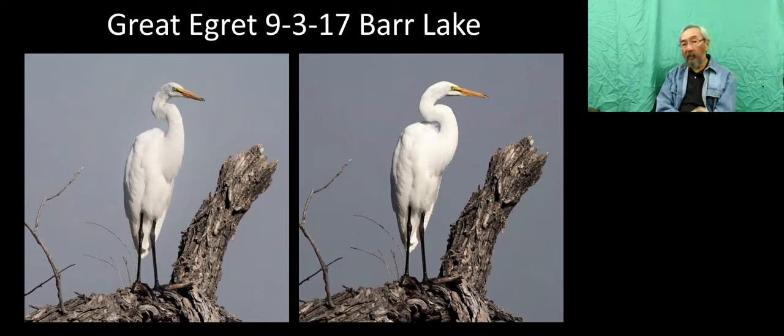And the other nice thing to know about the great egret is that it's just a little bit smaller than the great blue heron. In fact, I have never seen one, but it is known that the great blue heron has a white morph, which makes it look very much like the great egret.